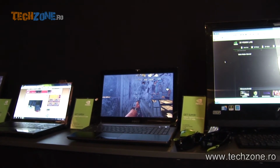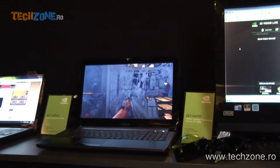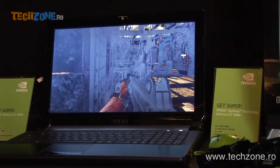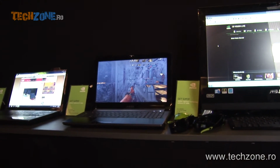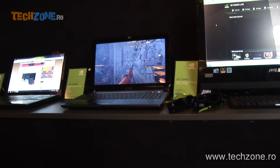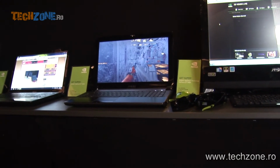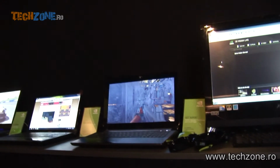So if anyone wants to have a notebook really good for gaming, just work, everything, and to have great battery life, then he needs Intel and the GeForce 500. It's very important to mention our technology Optimus, because Optimus is something which makes your battery last much longer. Usually with Optimus you can have around 8 hours of battery life. Without Optimus, with a discrete card, it will be a question of an hour and your battery is depleted.